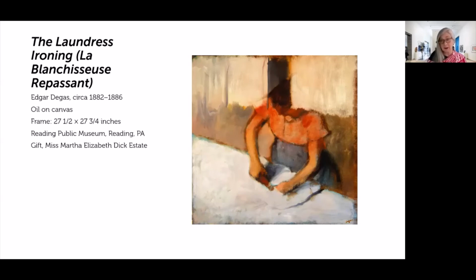He has an entire laundress series, patrons in cafes and such. And in this painting, he uses compositional devices that can be evident in Eastern woodblock techniques as well. And his perspective is unique from the top down. You'll see that in some of the Eastern woodblocks, that perspective of the artist being above, which does make her anonymous, as some have noted, including the screen of drying clothes in front of her.